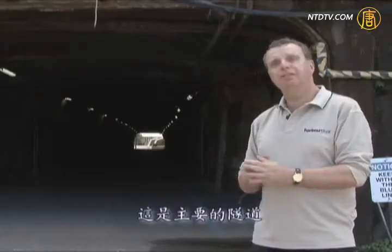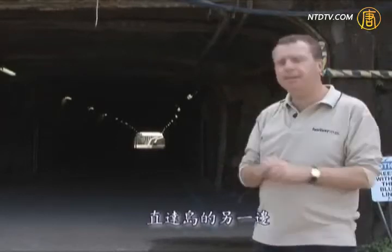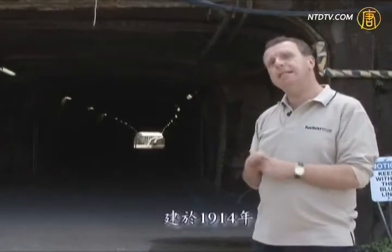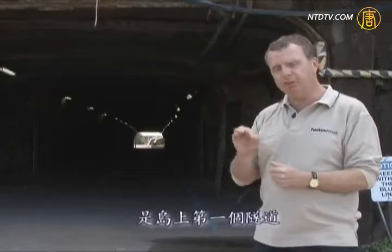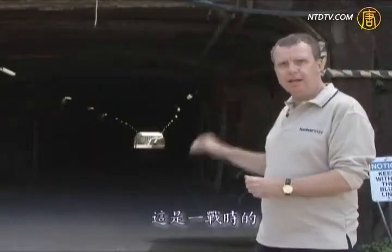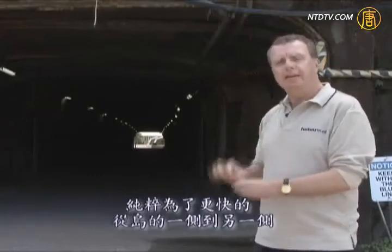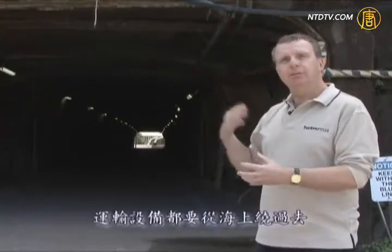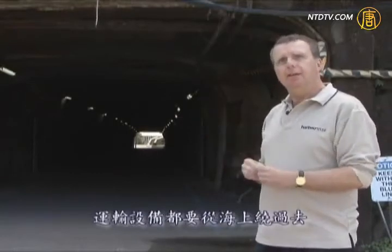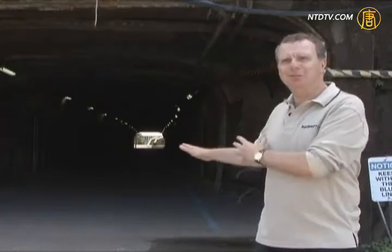Okay, what we have here is the main tunnel, goes right through the middle of the island, so you can see the other side of the island at the end there. And this was cut through in 1914. It was the first tunnel on the island. The other dogleg tunnel was Second World War. This was First World War. Purely to get men and equipment from one side of the island to the other quickly. Prior to this, if they needed to move equipment around from one side to the other, they had to put things on a barge and sail it around. So this made sense to go right through the middle.